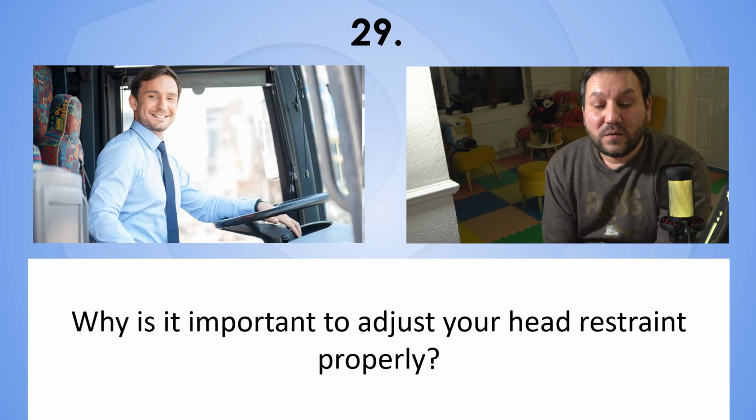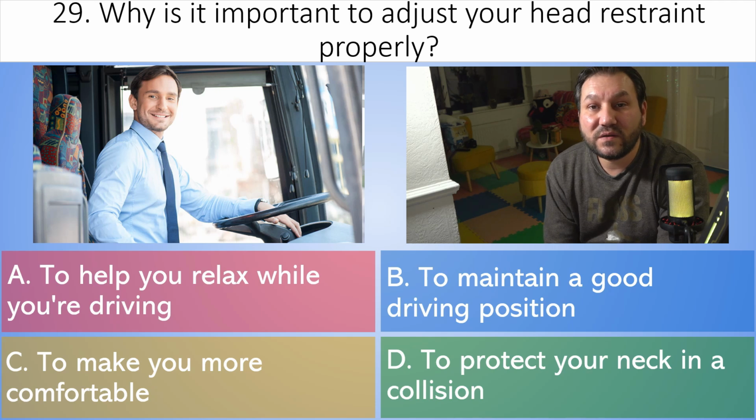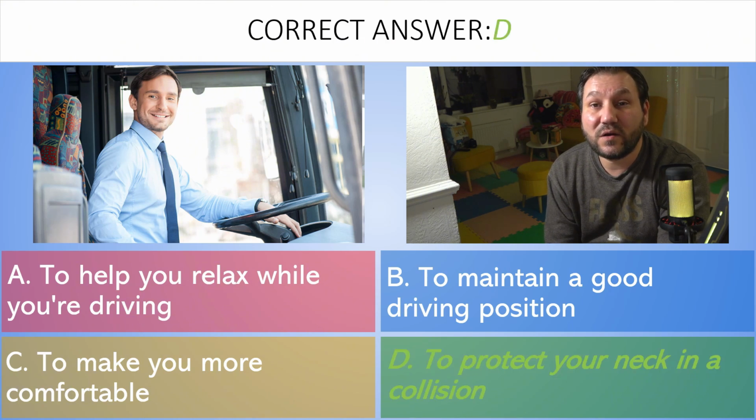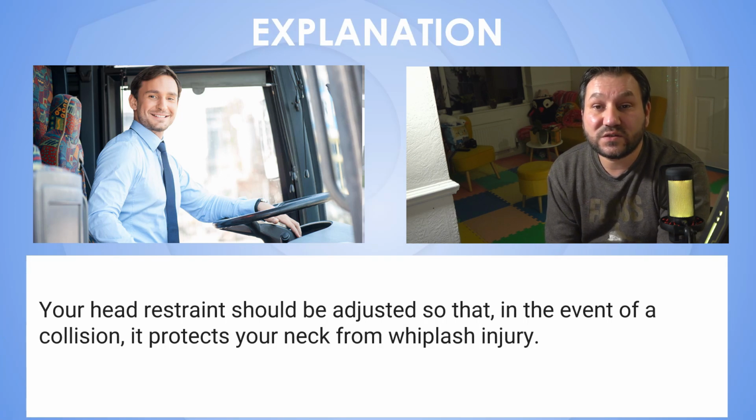29. Why is it important to adjust your head restraint properly? A. To help you relax while you are driving. B. To maintain a good driving position. C. To make you more comfortable. Or D. To protect your neck in a collision. The correct answer is D. To protect your neck in a collision. Explanation: your head restraint should be adjusted so that, in the event of a collision, it protects your neck from whiplash injury.